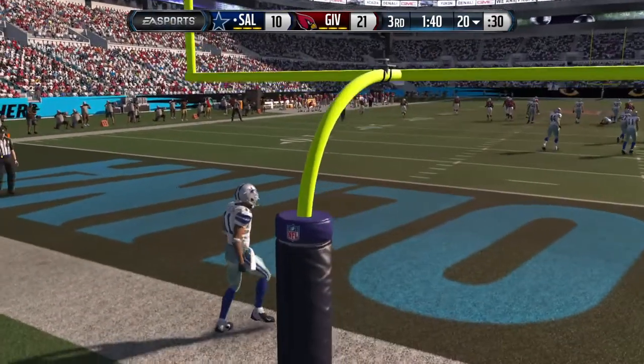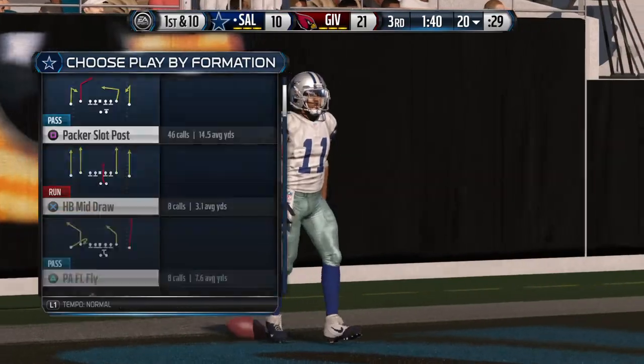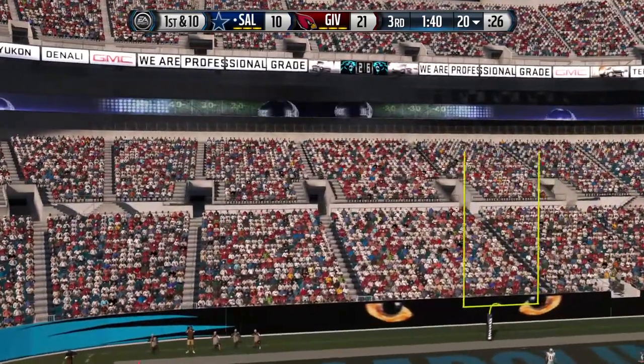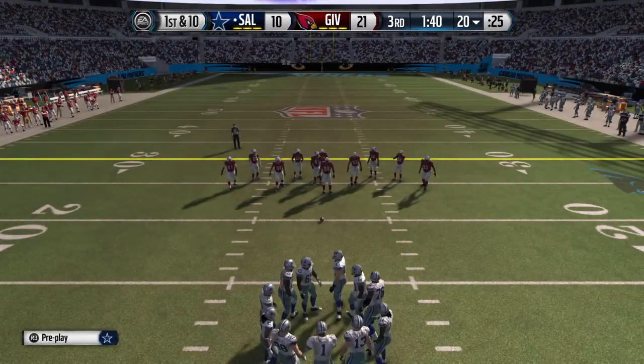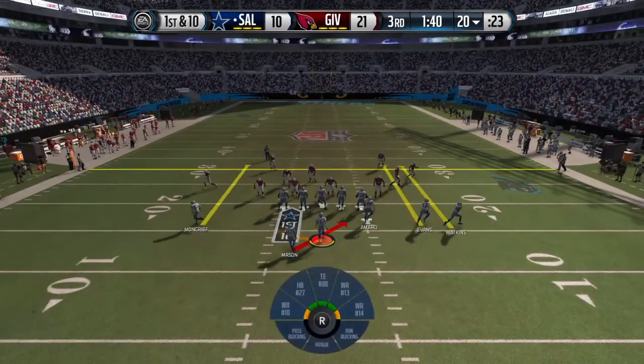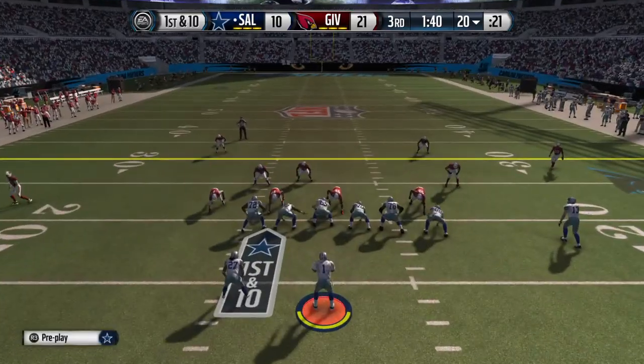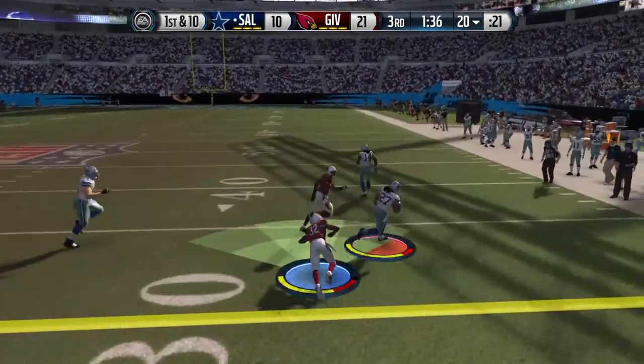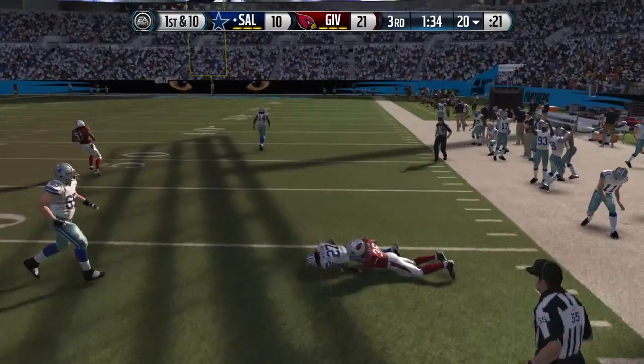He's not going to test the coverage this time. It'll come out to the 20. The Cowboys now ready to take over as their offense heads onto the field. Mason lined up in the backfield to the ground, slashing to the right side. And he's brought to the ground.